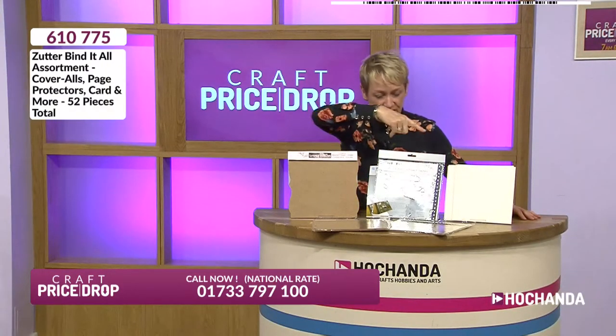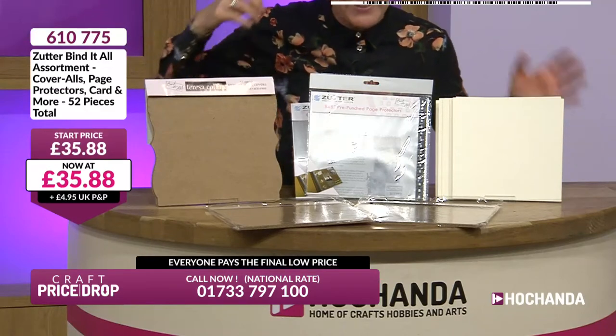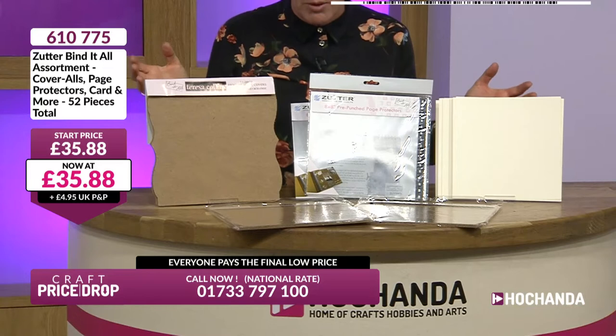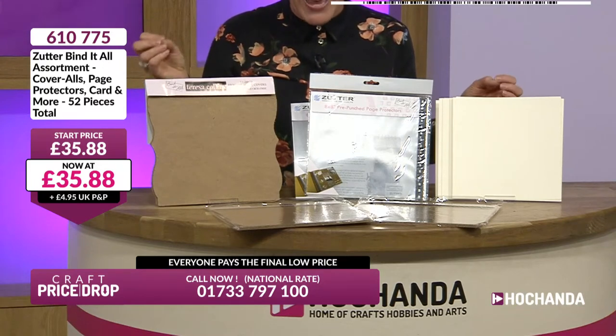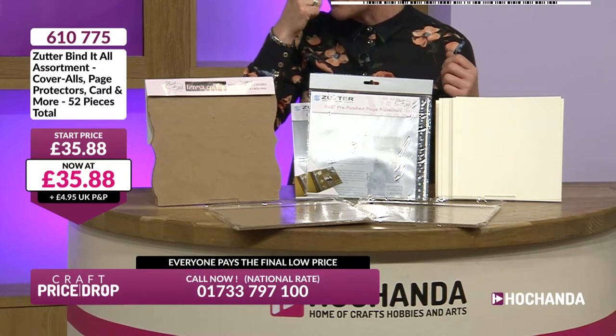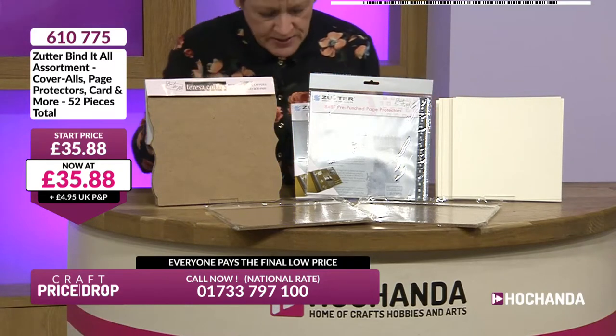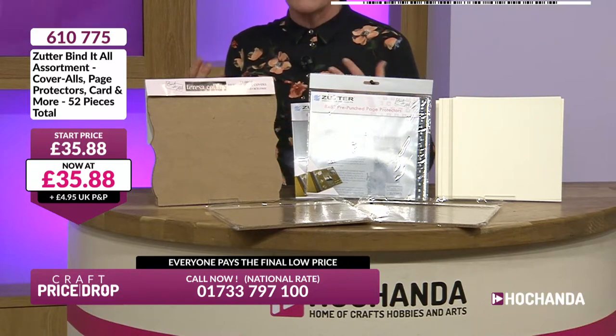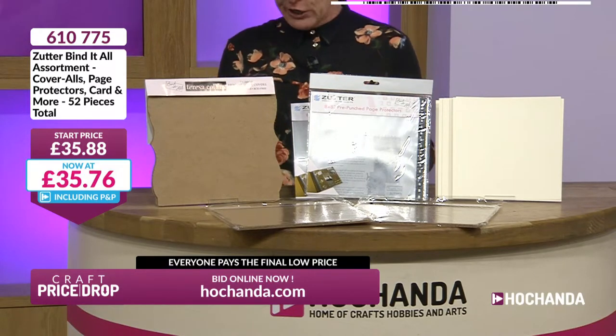And you also get some of this as well. Right. We love Zutter. It's always very popular when we bring it to you here at Craft Price Drop. £35.88, 610770 is your item number. You're getting 52 pieces in total, so this is going to give you a chance to make and create some fantastic covers.